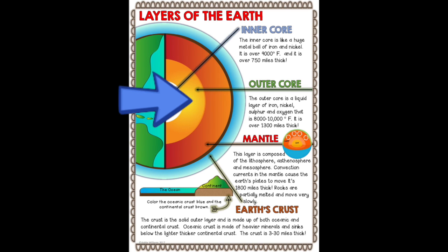The next layer down is called the outer core. Now, core kind of sounds like a solid, but this is not. Basically, it's just a really thick layer of liquid iron, nickel, sulfur, and oxygen that can be up to 10,000 degrees Fahrenheit. This is why you're not digging a tunnel to China through the center of the Earth. Trust me, I know. I've tried as a kid. The final part we come to is the inner core. This is the very center of the Earth. It's like a huge ball of iron and nickel, and it's more than 750 miles thick. All this iron in the inner core and the outer core, that's what makes Earth a magnet.